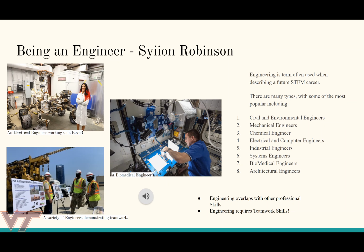Just the volume of engineer types on this list shows that there are many different options to choose from when you want to choose engineering as a career path. Fields especially like biomedical engineering and environmental engineering overlap a lot with other professionals like doctors and environmental scientists. So being an engineer can take you down a path where you'll meet a lot of other professionals, and overall you'll need to value teamwork as an important skill.